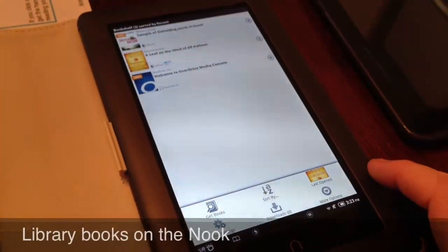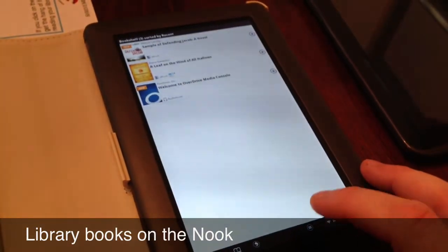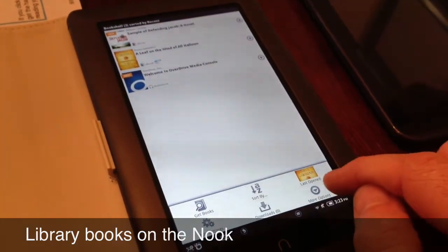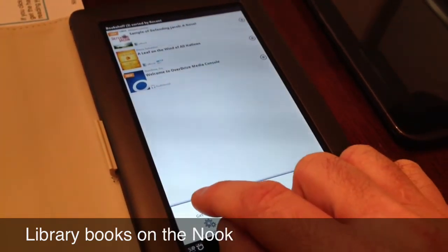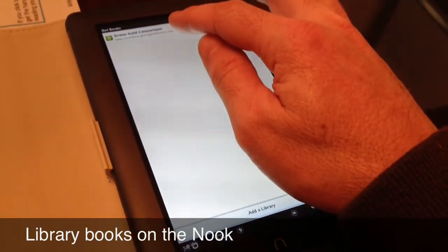Alright, so once we're in the Overdrive Media app, we're going to click our little menu button here. When we tap on that, we have a couple of options. In this case, I'm going to tell it I want to get books. So we're going to tap on that, and we're going to see a list of libraries.